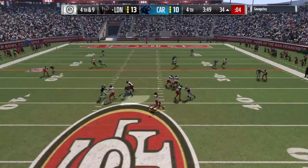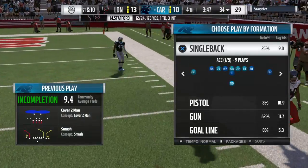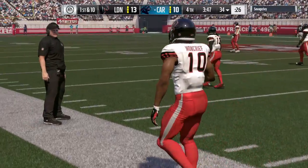They snap it to Stafford. And that will be caught, but out of bounds. Out of bounds, ruled incomplete here. Carolina getting set to take the field.